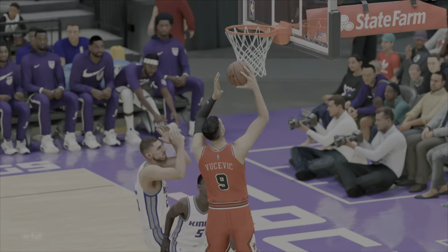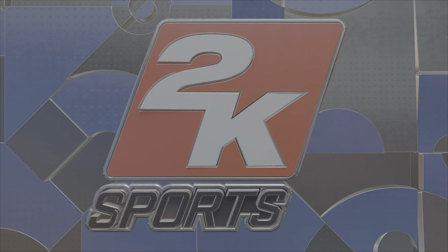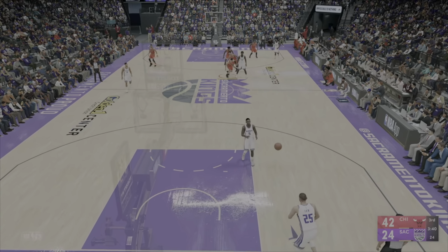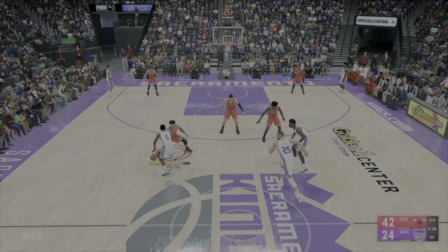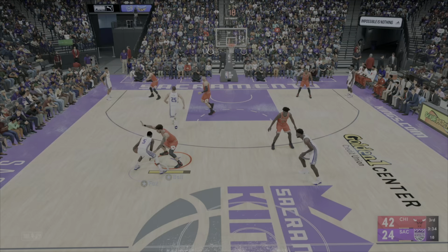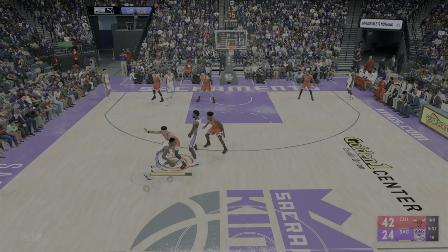And talk about imposing your will. That's 10 straight points in the paint. Vucevic has gone 3 of 4 here from the field. Things just don't seem to be clicking for them offensively. Yeah, they really need to find a way to get back on track.